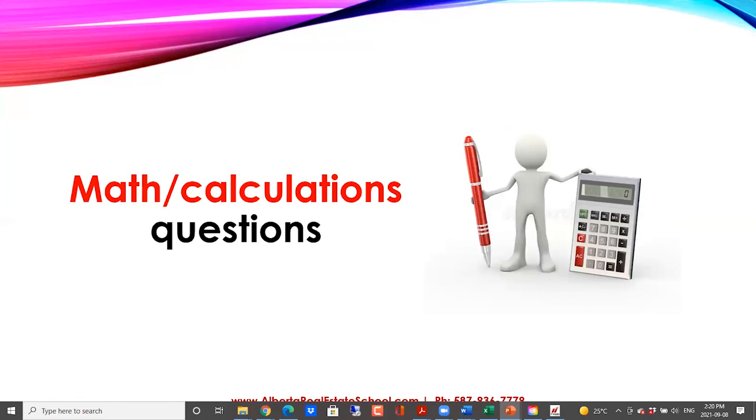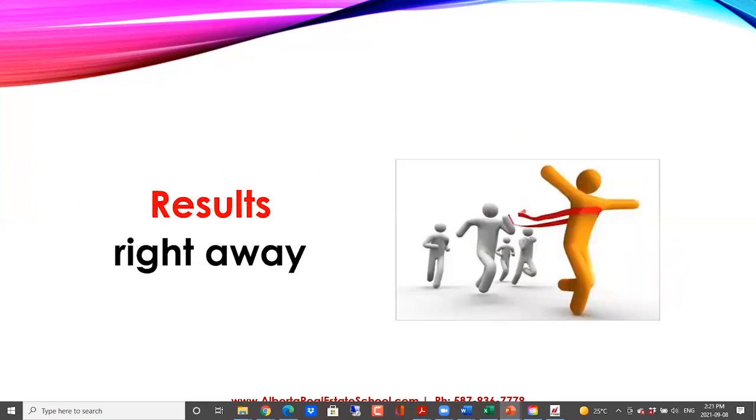In terms of calculation, there won't be too many math or calculation questions in the first course. However, the second course has lots of calculations that you'll have to learn. Even so, it's not heavy on calculations, but there are calculations that you will have to do. So the second course is where you will need your calculator. The first one, not so much.